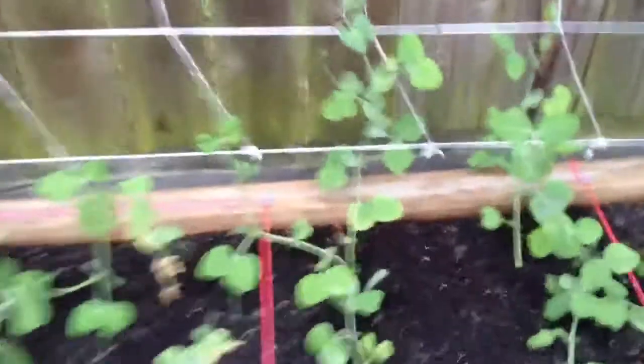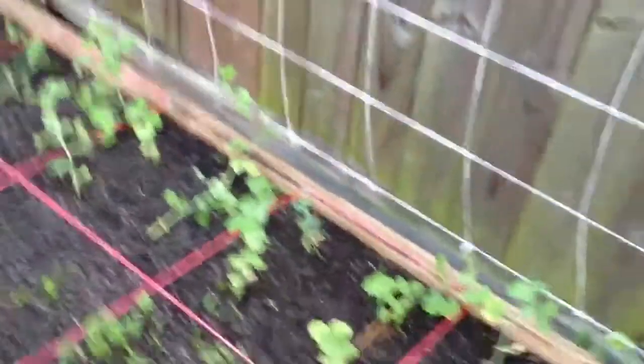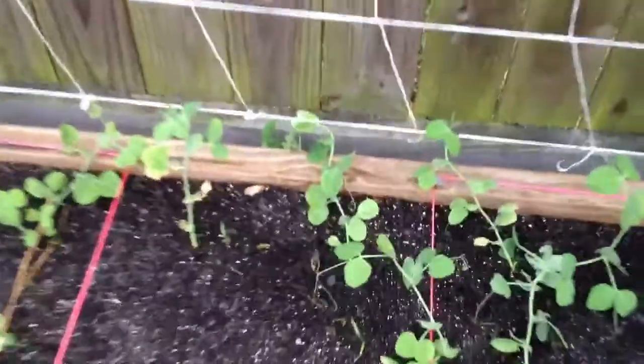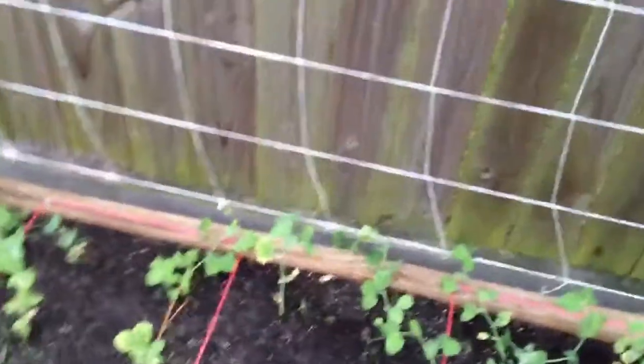In the back, my peas are starting to climb. Once they got long enough, I just sort of laid them over to the back so that way they could grab on. Actually, this one's trying to grow down for some reason. I'll just have to adjust it.